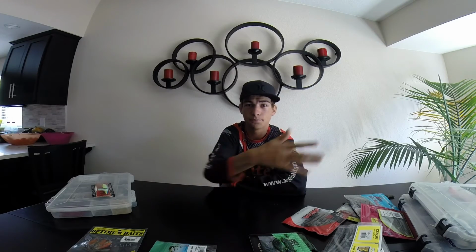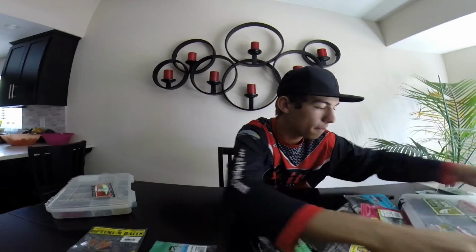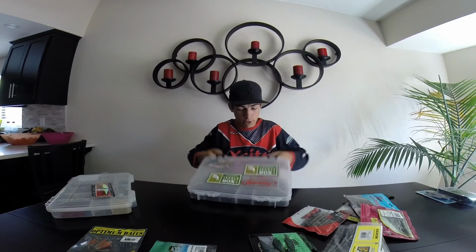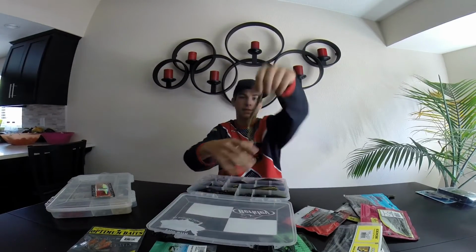My favorite thing I like to do with the 7-inch Senko is either wacky rig it or put a 6/0 hook in it, and I'll actually twitch it like a snake or a worm in the water. It does some damage. And coming in at number 1 is a big old curly tail worm by Excite right here.